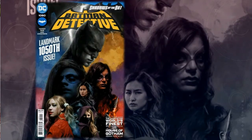We also have part 2 of House of Gotham, which will continue, written by Matthew Rosenberg with Fernando Blanco on art. And also in the third story, we have World's Finest by Mark Waid, art by Dan Mora, colors by Tamra Bonvillain, and letters by Aditya Bidikar. This is the story that will kick off the new World's Finest series with Superman and Batman. Super excited for that.